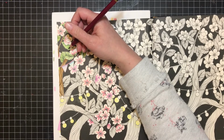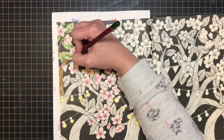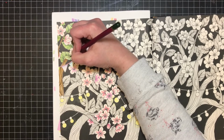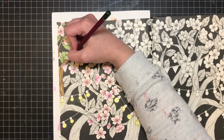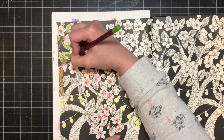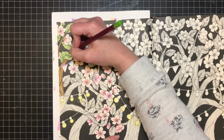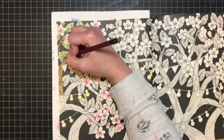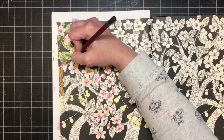Would you rather color with a white gel pen or a white Posca pen? I prefer the white Poscas. I know people have talked about how they've had their pens just kind of vomit paint all over their projects, or they've had spills or whatever. I've never had that issue. I'm not sure if I've just been lucky, but I've never had that issue with Posca pens. And there are just some things you can only do with the Posca. So yeah, Posca for me.